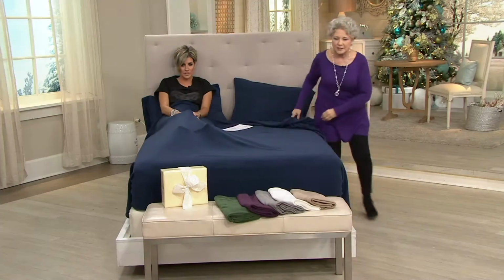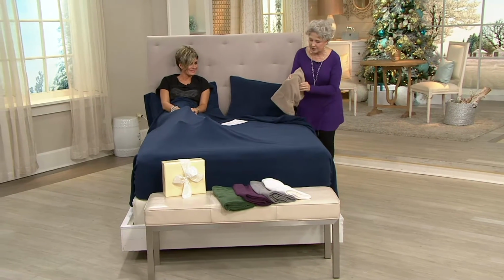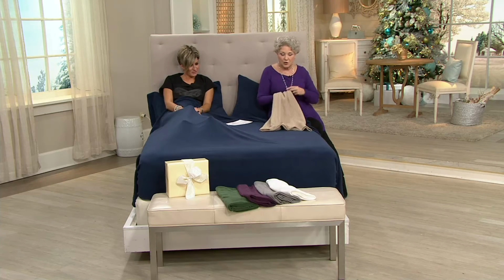I want to get one of the lighter colors so you can really see it on air. Yeah, go for it. Because this is going to make it so much easier for you, Sean, to see this luxurious fabric. And it is luxurious, and it just has great texture. Look at this texture. Isn't that fabulous? It's awesome. You can see the fur, the furriness to the fleece.